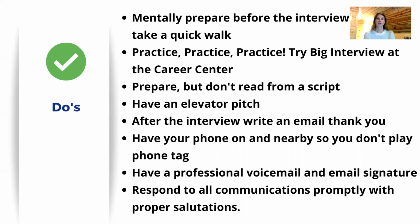This is after the interview. So there should be, hopefully, if you did well on the interview, you're going to be getting a lot of phone calls. You don't want to have the interviewer have to work too hard to get a hold of you. If they do miss your call, make sure that you have a good, professional voicemail with just your name, first and last name, and the number to reach you at.